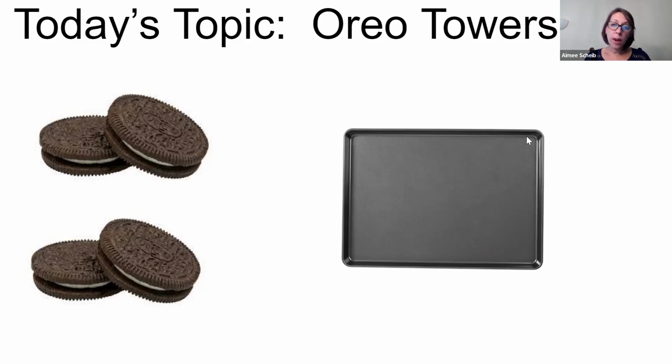And then what I want to build on is a cookie sheet from the kitchen or some surface that helps define my space so that I have my Oreos in one place and then I can build my tower on that. Also, sometimes the Oreos, they're a little powdery and can make a mess, and this will help contain the mess. So everybody go ahead and take a minute or two, if you don't already have your materials, to go ahead and get them. Okay, get my pan and my Oreos.